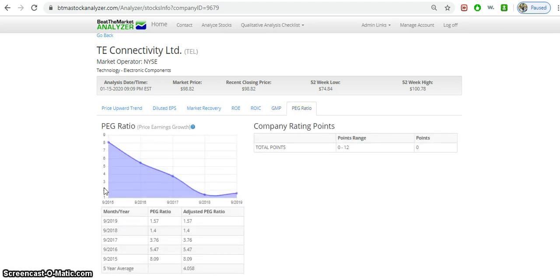Okay, PEG ratio. So we're looking at between 0 and 1 here, and it has been above 1, so not exactly a big growth stock for long term, but it doesn't mean that you can't experience a lot of growth in 1 year. It's just saying that over a long term it's probably not going to be a huge growth stock.